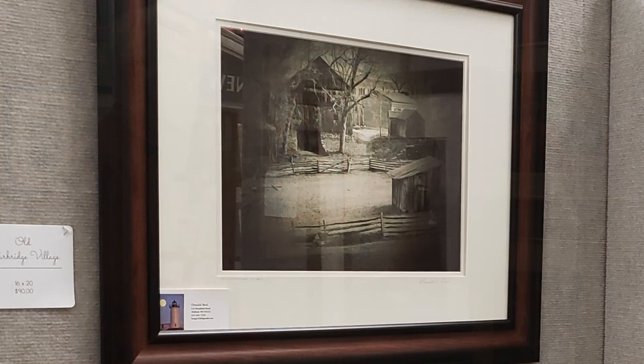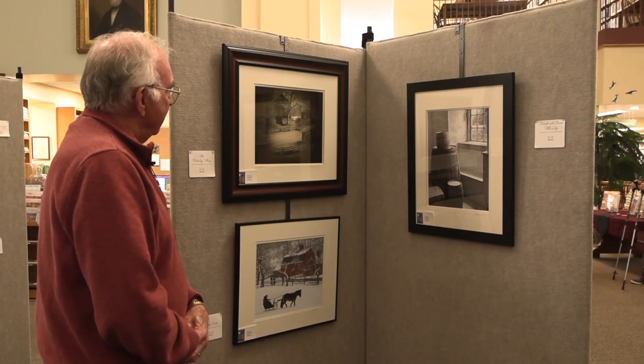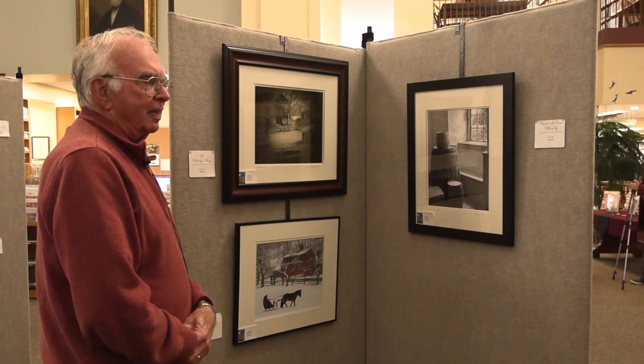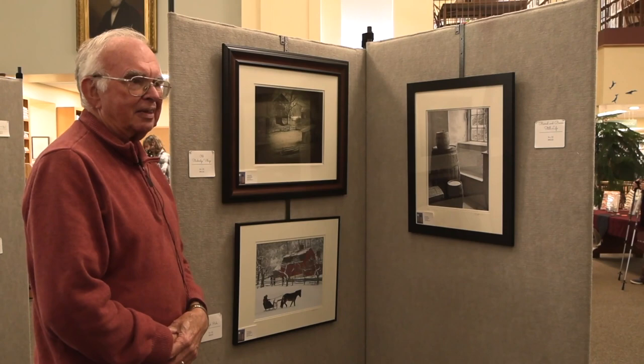This is Old Sturbridge Village, the view that everybody gets when you first walk in. I started playing with that in the camera, and the Panasonic allows you to do a variety of things like boost the color, make it look like an old picture or whatever. And I just turned it into a sepia and then vignetted it along the sides. And when I printed it out, I said, wow, that's really interesting. I never expected it to come out like that, but it did.